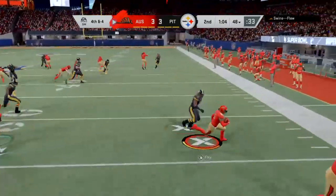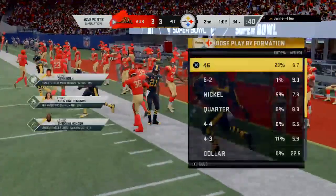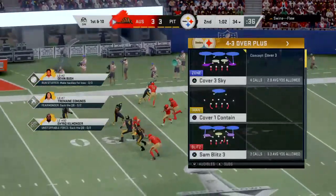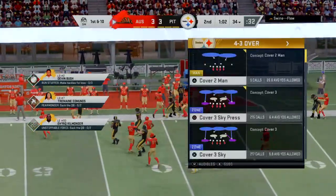Taking it about the 16. And he is out of bounds right around the 34. Good blocking there, nearly sprung him. As it is, it'll go as a 19-yard return. And possession will switch hands, 1st and 10.